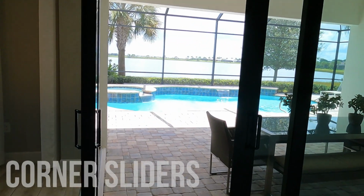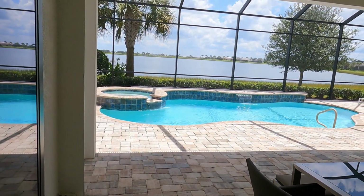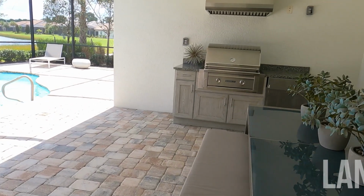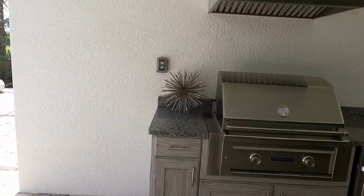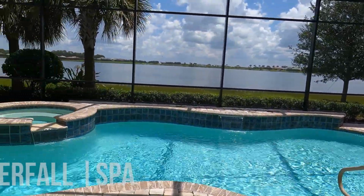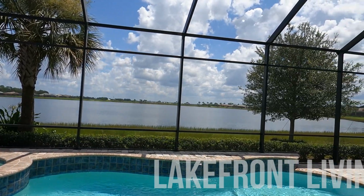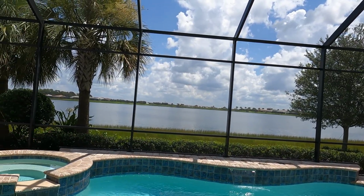The zero corner sliders are very popular. When pulled back, it really allows the outside in. This lanai area is certainly adequate, big enough for a nice dining space and your summer kitchen. Your pool includes waterfall features and a spa, and the lake. This is lakefront living at its best. If you can't live on the beach, then this might be the best alternative.